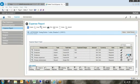If you want to see the receipts that you uploaded, you can click the camera for the view button. If you uploaded the wrong file, you can click the trash can to discard the receipts that you uploaded, and then you will get that paper clip again to upload the receipts.